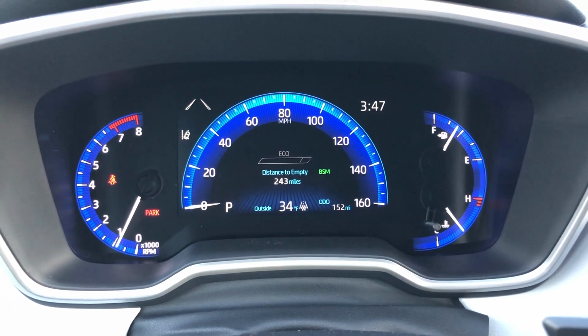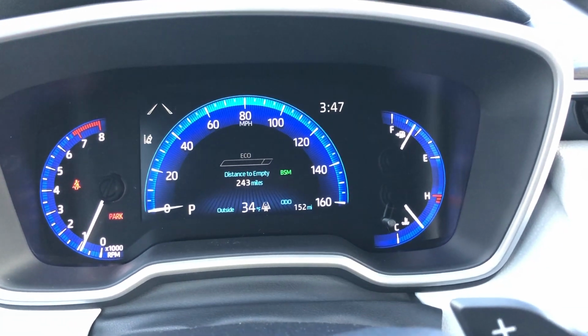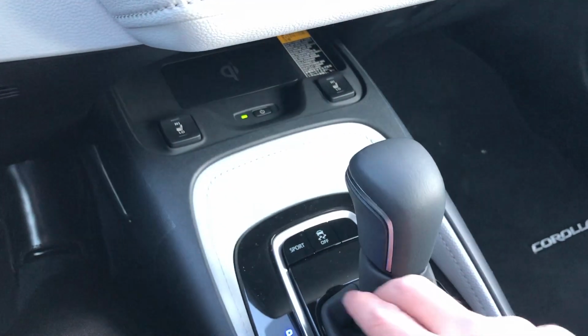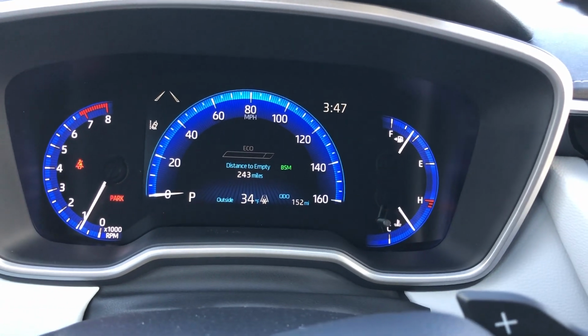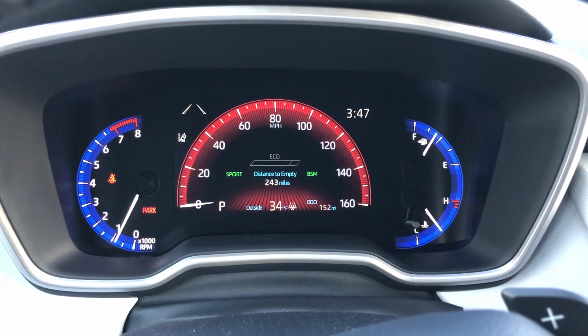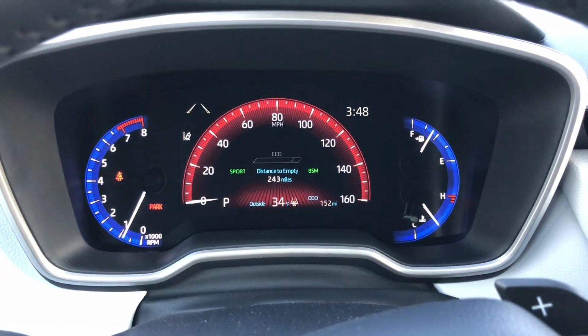And as you can see, it is currently the dark blue eco mode of the Corolla. However, when I put the vehicle in sport mode by pressing this little button near the gear shifter, you can see it will turn red at the push of a button. Now the vehicle is in sport mode and you are ready to cruise around the back roads in your Corolla XSE hatchback.